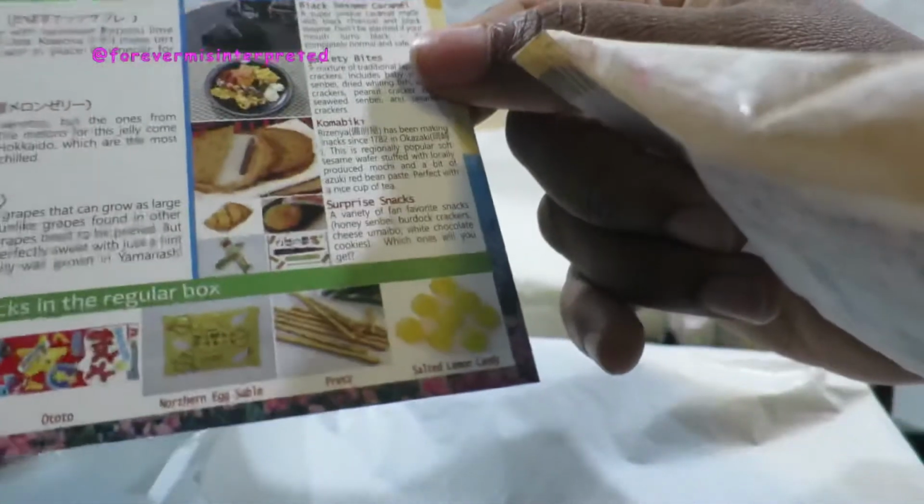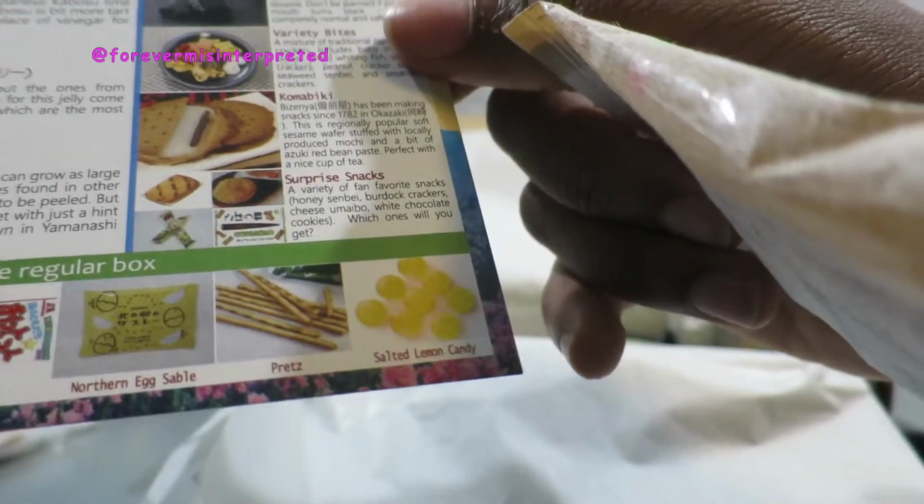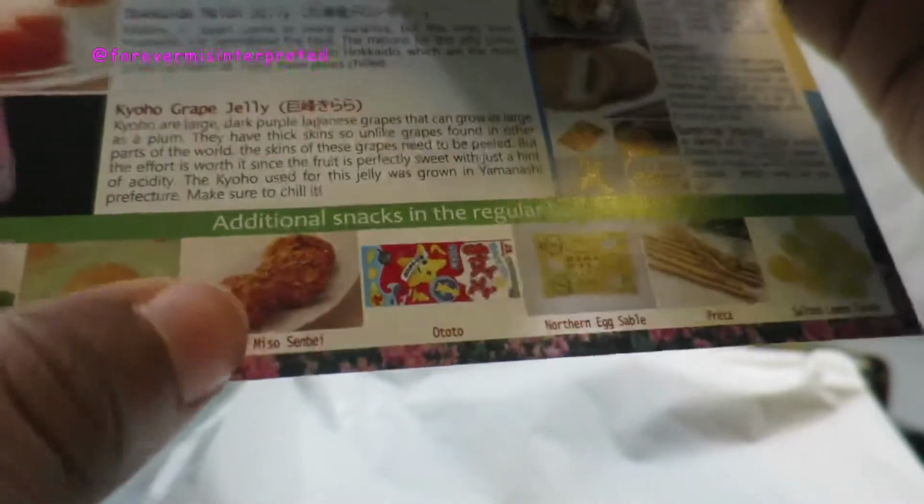Which one is this one? Mochi no omatsuri komachi. It's another form of mochi, I think. Don't tell me I got this all backwards. Let's open it and see, because I'm not sure what this is. Okay, this is part of the variety of surprise snacks. Maybe this is the burdock crackers? No. It's this. Negi miso senbai. I guess. They don't explain it, but anyways.